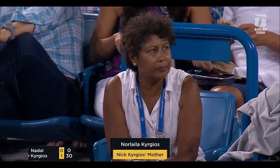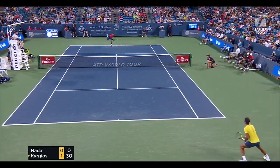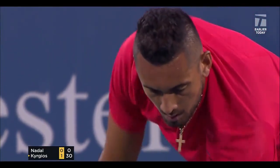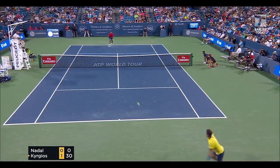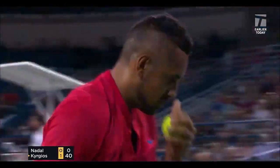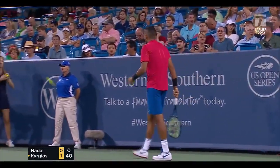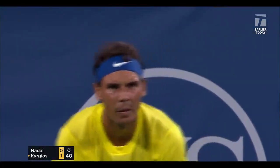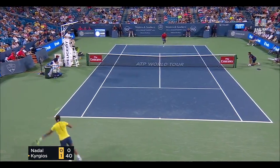More unforced errors this afternoon than we expected from Nadal, and it's 30-15. A similar story already as we see Mum. Matt Reed there, good friend. You can see the people behind the court when Kyrgios plays. They're just watching and waiting for something to happen. Coach won't be too happy with the way Rafa started. Game, Kyrgios.